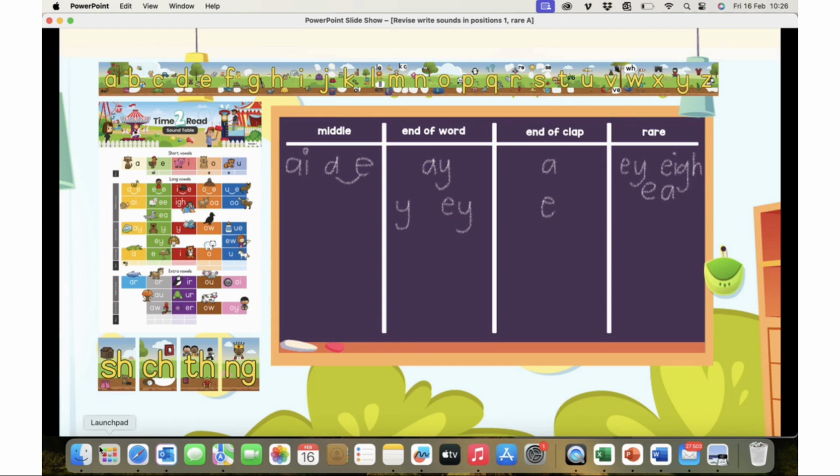The next one, I'm looking for the E's in the middle of words. Well done, those are the E's that we find in the middle of words. Next up, I am looking for the I at the end of a word. Good job. Yes, it looks like an E as well, but that Y can be I at the end of short words.